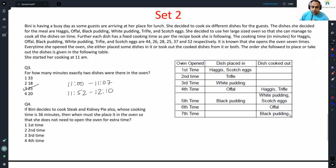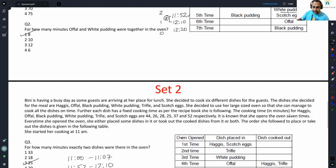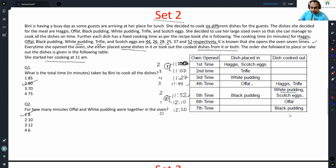If Beanie decides to cook steak and kidney pie also, whose cooking time is 36 minutes, then when must she place it in the oven so that she does not need to open the oven for extra time? The question is effectively asking us to find two spots which have a gap of 36 minutes. I'm checking 11 to 11:36, no. 11:07 to 11:43, no. 11:27 to 12:03, no. 11:44 to 12:20, yes.